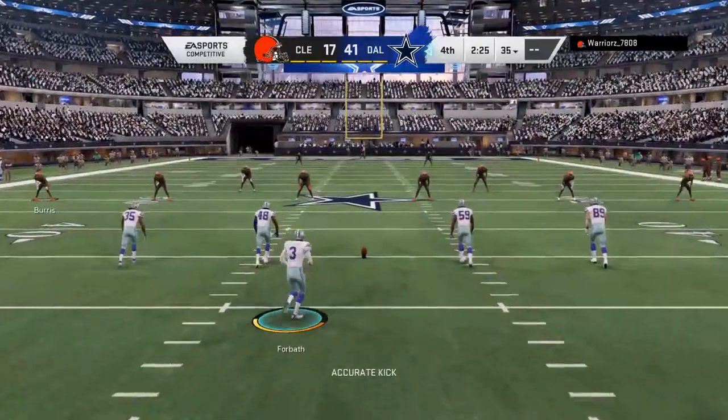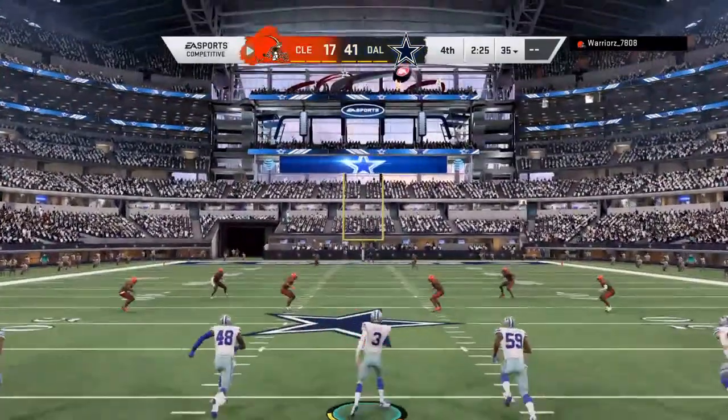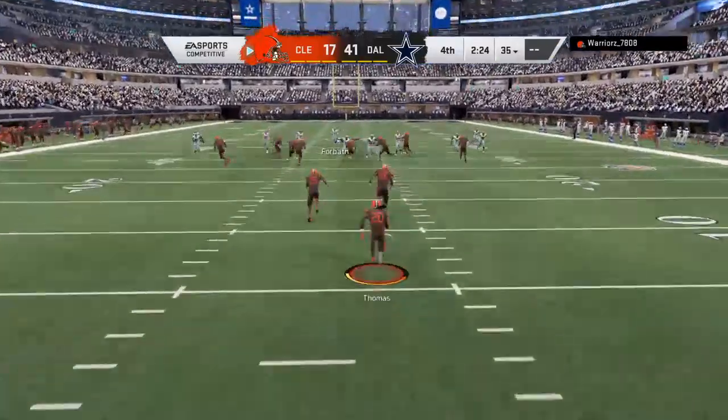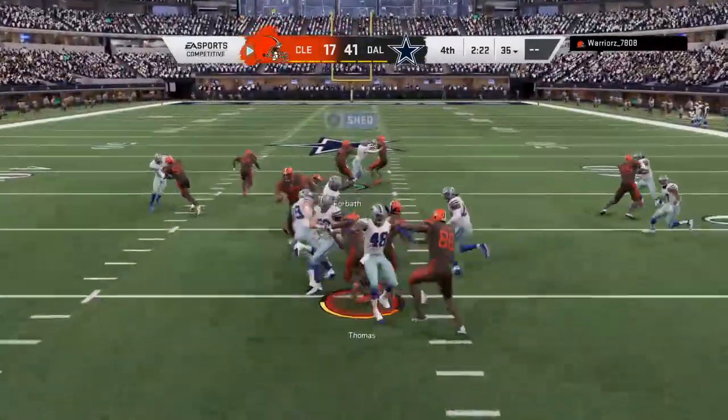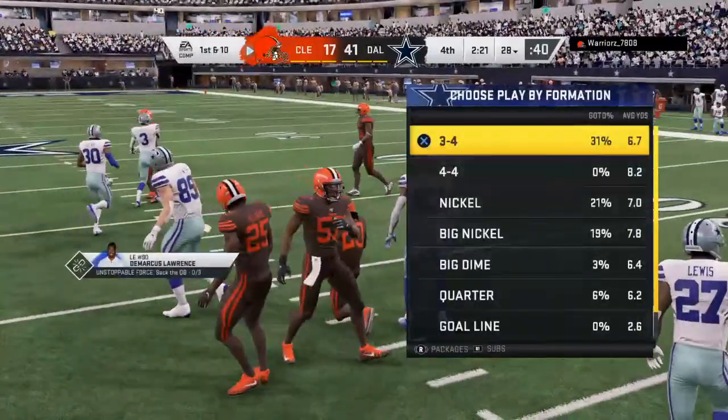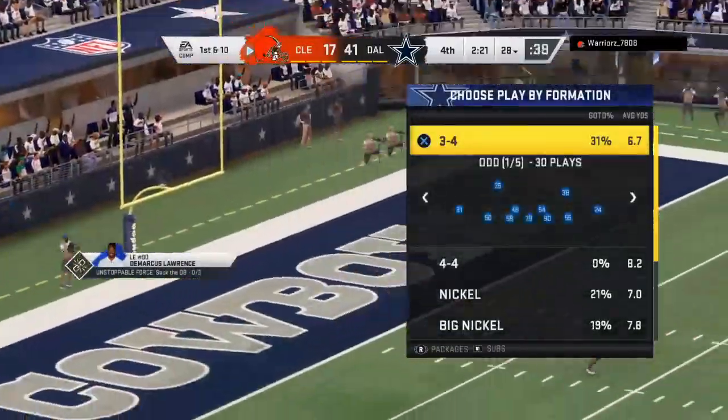Forbath to send it away now following the touchdown. This is fielded a couple yards deep. And the decision to bring it out, a good one, as he's up a yard or 2 shy of the 30.